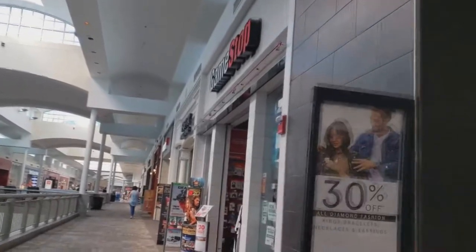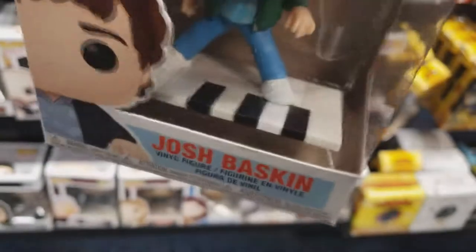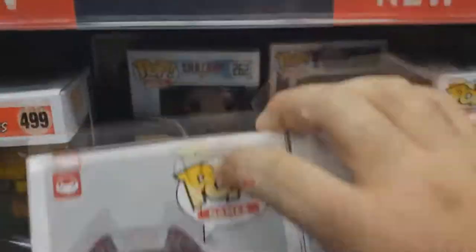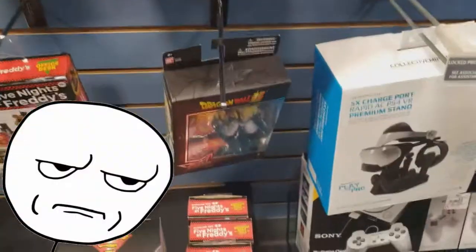GameStop's right here. See what they got. There he is. Oh, they even have him on the piano. Nope. They got one Dragon Star. That's it. And right next door is Hot Topic.